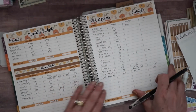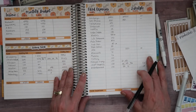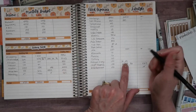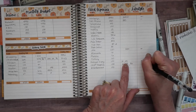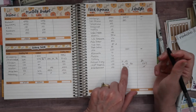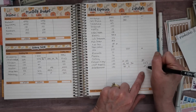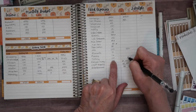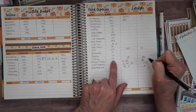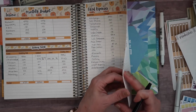Okay. So for the ones that are on my fixed expense main sheet, for medical copays, I spent $75. So I have $25 left. For craft supplies, I went over $10. Entertainment, that is spent. For clothing, I didn't have any expenses this month, so I have $100 left. And then everything else is accounted for.